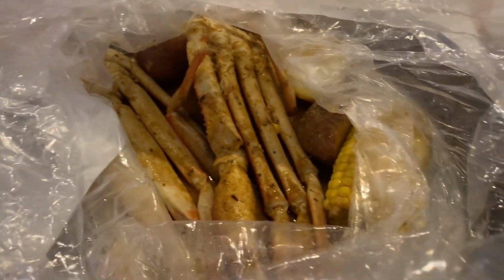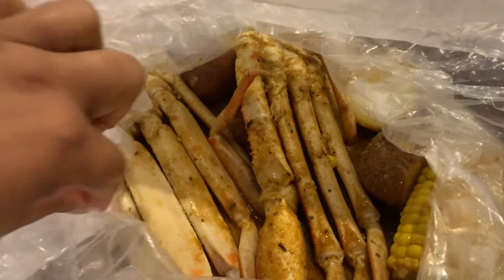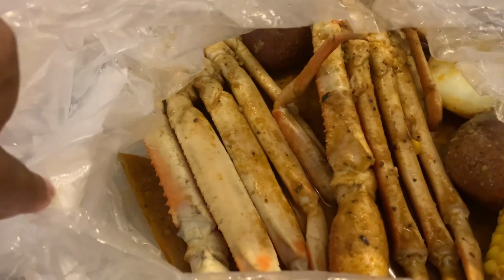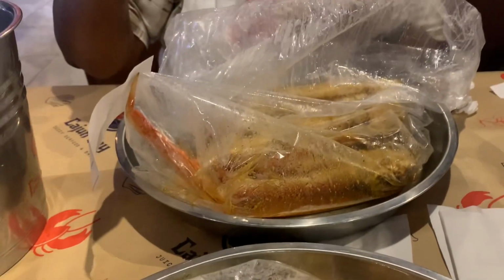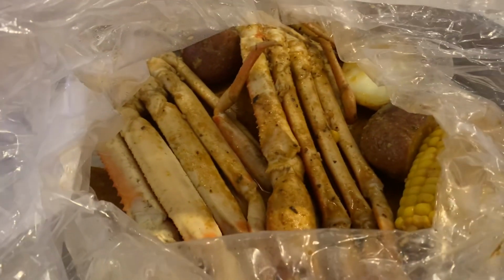You guys, the crab legs are here. As you can see, I have my bag. I'm just waiting on my melted butter to come out, but they look so good. And mama, she got the same thing. Thank you. Oh, she looks so pretty. So. All right, y'all, we're about to enjoy this while it's hot.